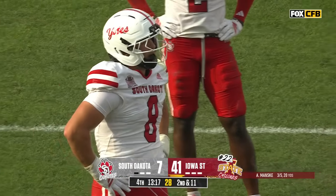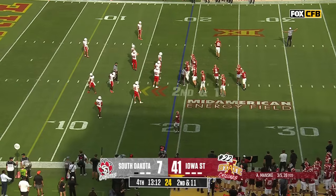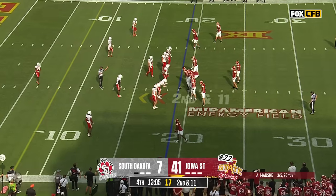I got to see a lot of I-35 the other night. Had a joyful trip south down I-35 here into Ames, Iowa.